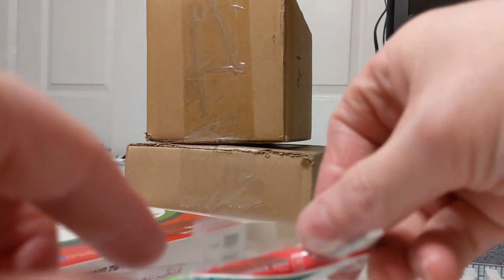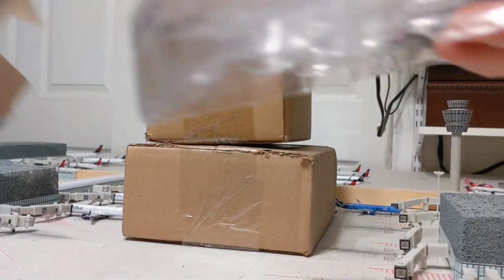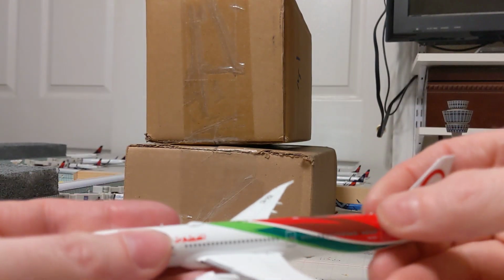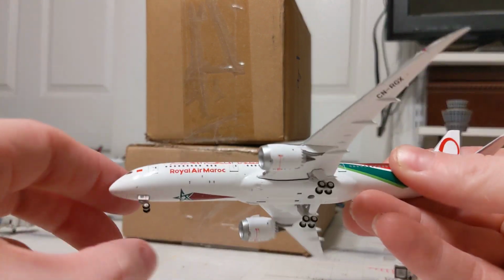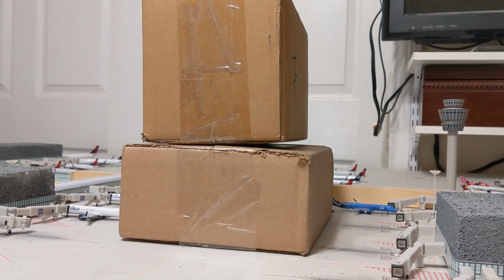Okay. Well, at least I didn't knock it off. Wow. Oh my god, guys. This is an absolutely incredible looking model. All I can say is wow. Wow, wow, wow. Okay. So let's get... Holy moly. Oh my goodness, guys. Look at that. Royal Air Maroc. Beautiful. Absolutely beautiful. Okay. And of course, the wing flex that is not outrageous now. Wow. Okay, that was so worth the wait, guys.